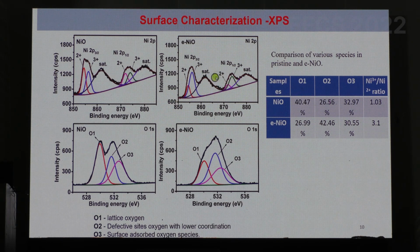When we analyze the relative percentages, we found that in the electron beam irradiated sample, the 3 plus ratio is quite a bit higher than in the pristine case. For oxygen, one can look at the lattice oxygen, the defective site oxygen with lower coordination, and the hydroxyl groups on the surface, since the surface will have hydroxyl groups on these oxides. This can be deconvoluted further to look at the percentages. In the electron beam sample, there is more undercoordinated oxygen on the surface than lattice oxygen.